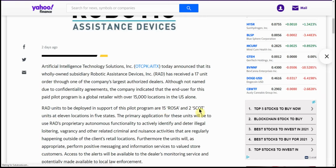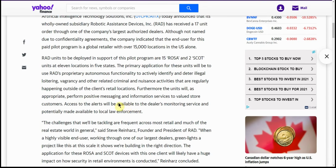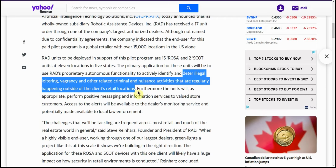At 11 locations in 5 states, the primary application for these units will be to use RAD's proprietary autonomous functionality to actively identify and deter illegal loitering, vagrancy, and other related criminal and nuisance activities that are regularly happening outside the client's retail locations. So all of these catalysts right here. I hate to bring up the pandemic, the riots, and all of that type of stuff, but this particular technology company could be huge. There are all kinds of catalysts out there calling for this type of product. There's illegal loitering, vagrancy, and other related criminal activities all the time. There are other activities that we probably don't even hear about, but to have these types of products at a retail location or even schools, the possibility is just endless.